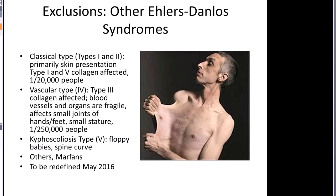What the doctors were saying is that if there's any chance it could be vascular type and it's 1 in 1,000 that you sent for genetic testing, you should probably send them for genetic testing. But right now, since there's not necessarily genetic testing for the hypermobile type, if you really think it's that, they probably don't really need to pursue it until we know more. There's other types, kyphoscoliotic type, arthrochalasia type. There's Marfan's. And so we need to kind of rule out these other types.